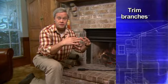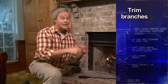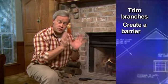After your fireplace is nice and clean, there's a number of other safety tips to keep in mind. Now, if you have any branches that have grown over your chimney chase, they need to be trimmed back to a safe distance. Also, if there's any place that a bird can get down inside your chimney, you need to screen that off or put some type of wire to prevent that from happening, because they can build a nest that can create a fire hazard.